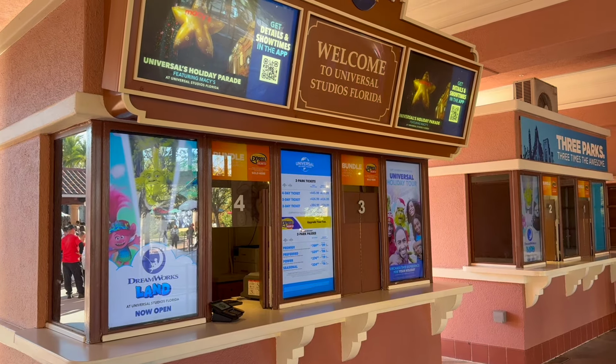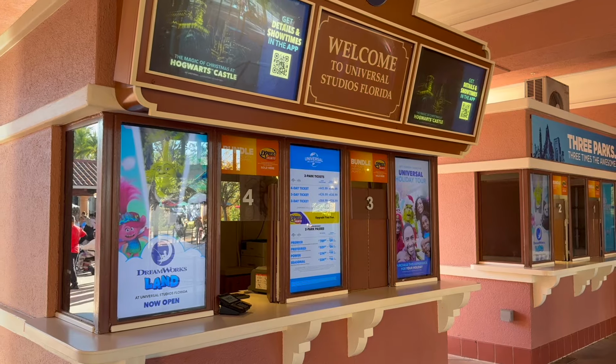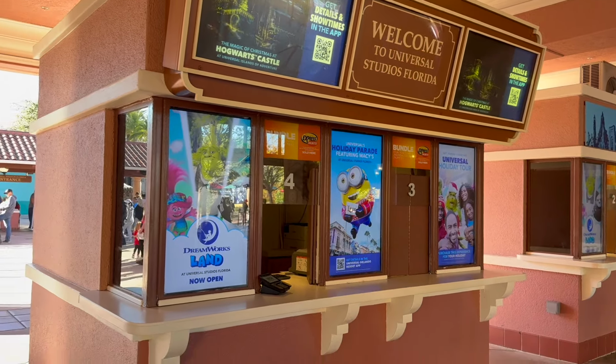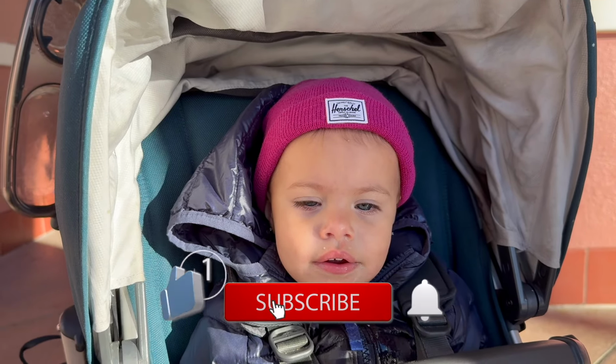So right there, you can see the Florida resident two-park pass prices. They're anywhere from $324.99.